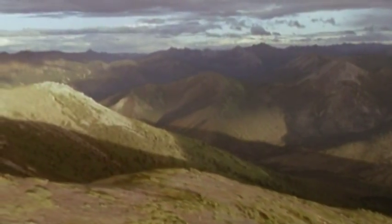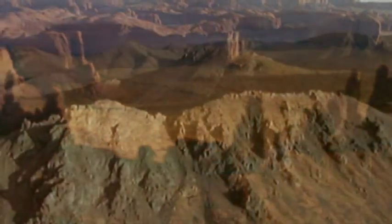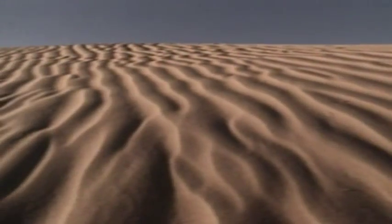We live on a planet whose crust is miles thick with rock. Rock is the basic unit that makes up our solid Earth. It supports everything, from the ground we walk on to our oceans, our deserts and mountains.